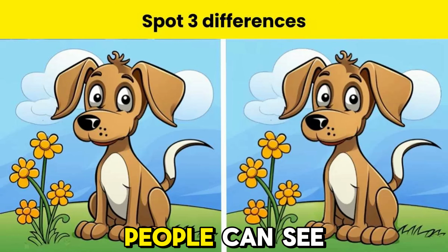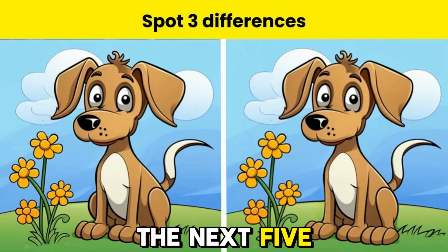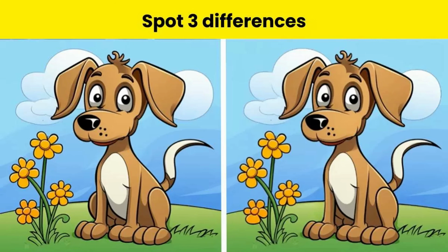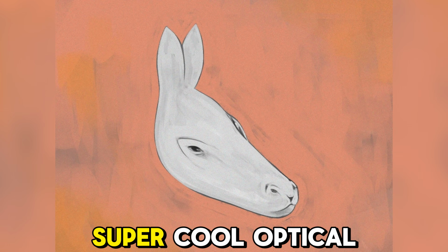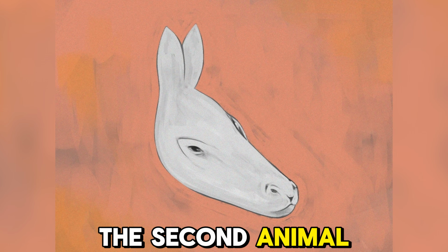Only 4% of people can see the 3 differences in this photo of this dog. So let's see if you can do it in the next 5 seconds. I have a super cool optical illusion of this donkey. I want you to see if you can find the second animal.